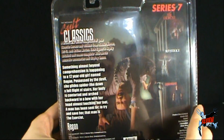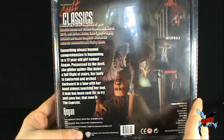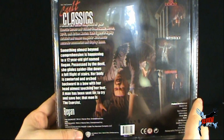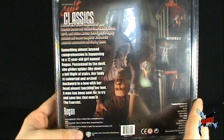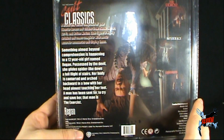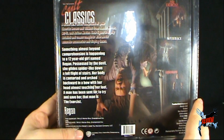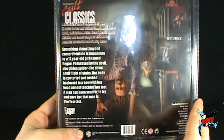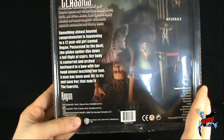The read-up on Regan says, something almost beyond comprehension is happening to a 12-year-old girl named Regan. Possessed by the devil, she glides spider-like down a full flight of stairs. Her body is contorted and arched backward in a bow, with her head almost touching her feet. A man has been sent for to try and save her. That man is the Exorcist. And then down below it says Regan.